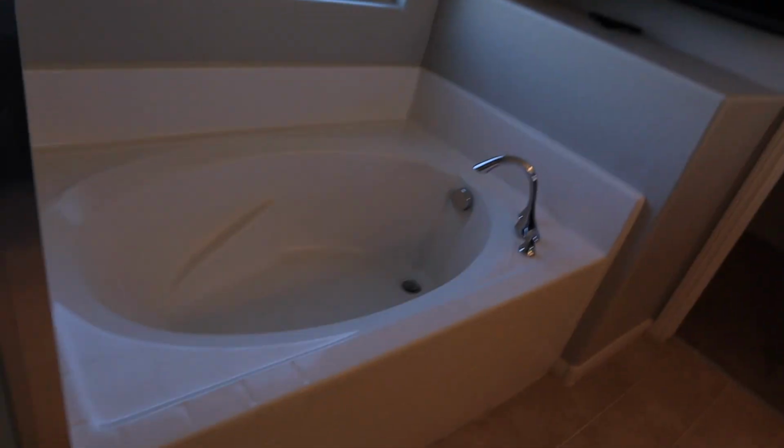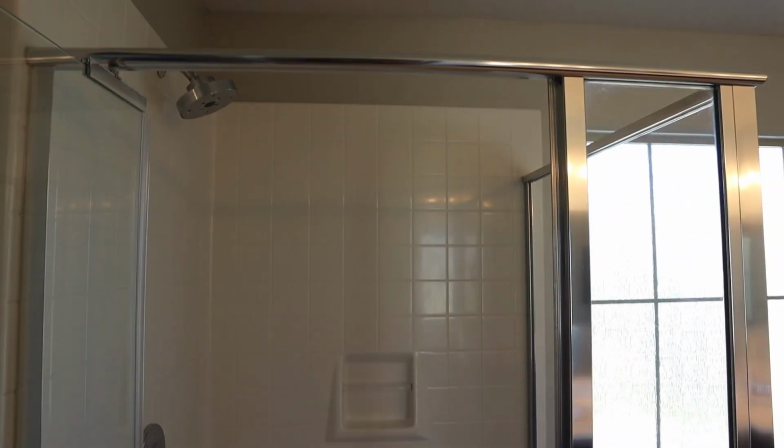Okay, so here is our fiberglass shower tub combo. Oh, this deep clean was a deep clean. Look how pretty this glass looks. Oh man, I am so excited for the new buyers to move in. I hope they love this place. Great place for some bathroom storage here. And then we've got our toilet in here.